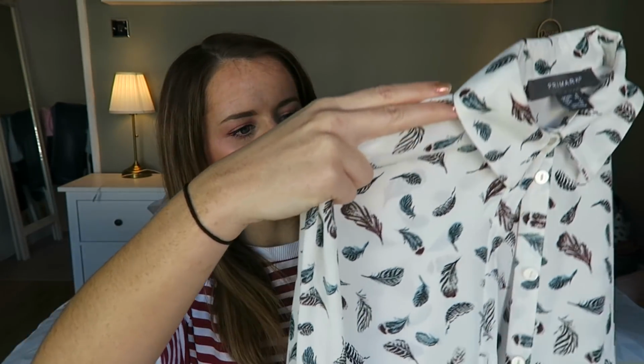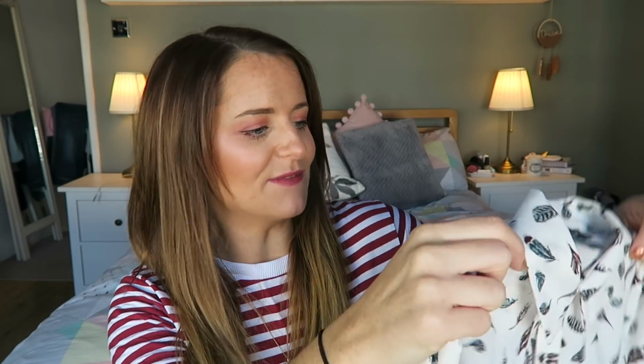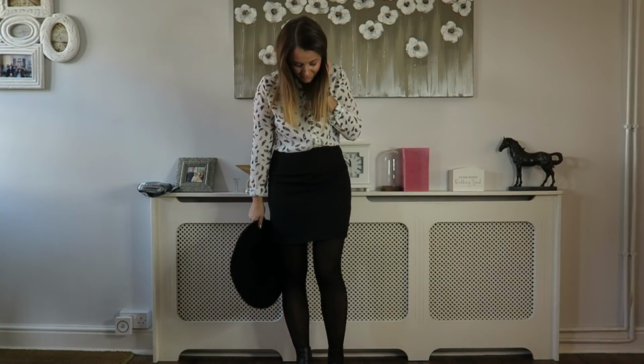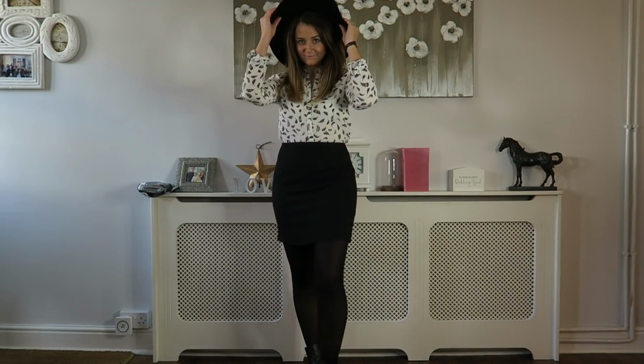The next thing I picked up I've actually seen now on a couple of other bloggers' Instagram pages, but it's this beautiful shirt, and when I picked it up I kept describing it as leaf print, and then my lovely friend Lara pointed out that they're not leaves, they're feathers. But I think they look like leaves, which remind me of autumn leaves. So I just think it looks like a really autumnal shirt, but you could easily get away with wearing this into spring as well.